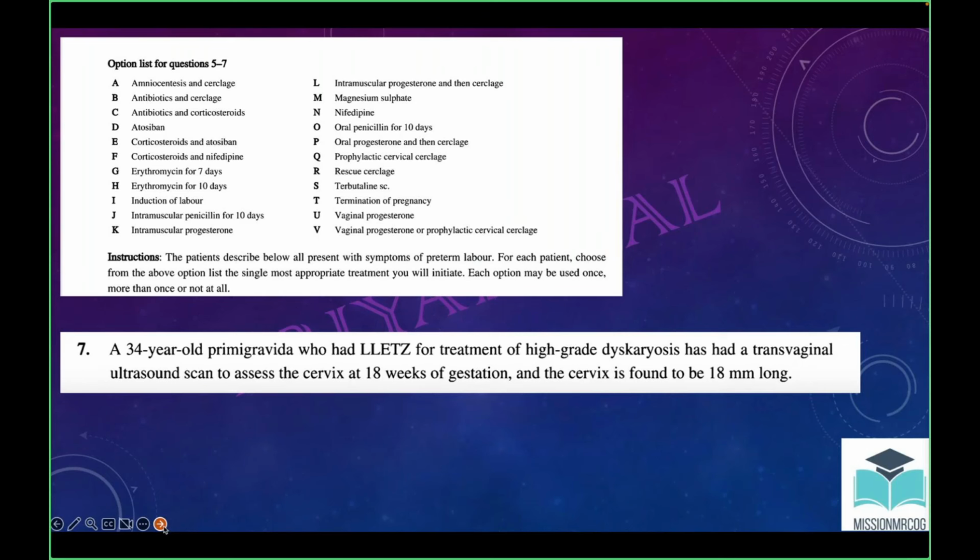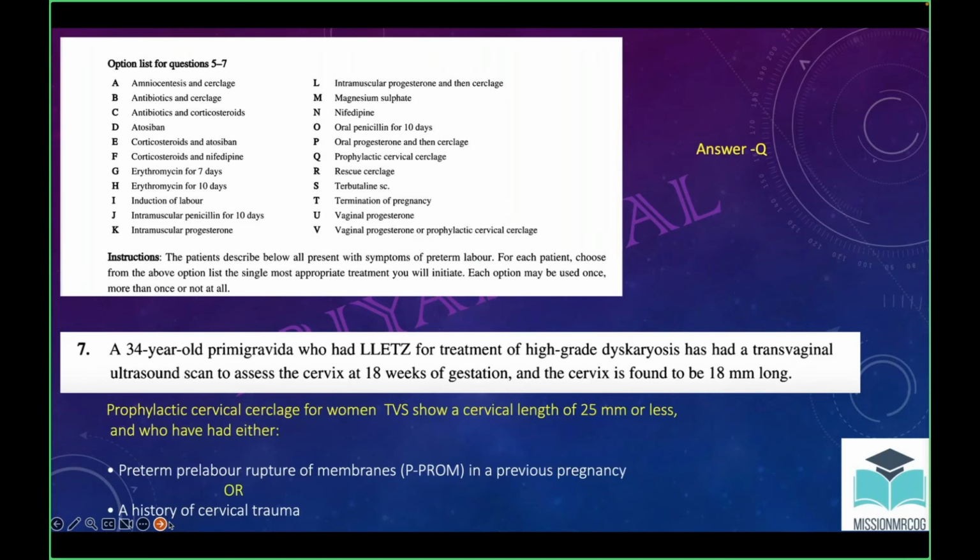Ma'am, Q. Prophylactic cervical cerclage. So if the TVS shows less length and there is a history of cervical trauma or preterm PROM, then it will be prophylactic cervical cerclage. So there are three scenarios and all three scenarios are different.